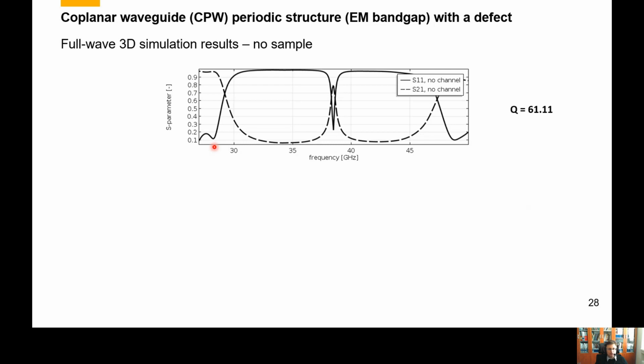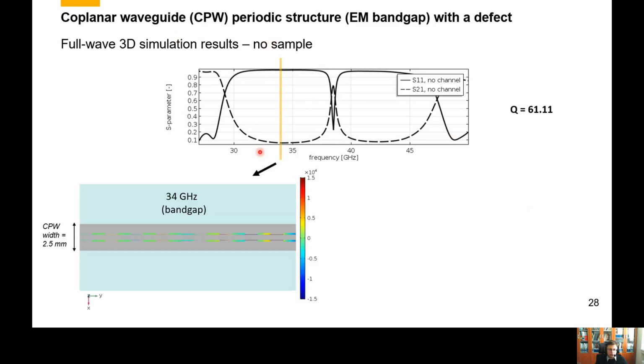In short, we designed a particular coplanar waveguide based periodic structure where we formed a so-called electromagnetic band gap, which behaves as a band stop for a particular region, and there we introduce a single defect which causes a sharp resonance, as you can see in the transmission and reflection spectra of such a structure. So this is how the structure looks. First we did analytical predictions, and then we made full wave simulations where we optimized the structure.